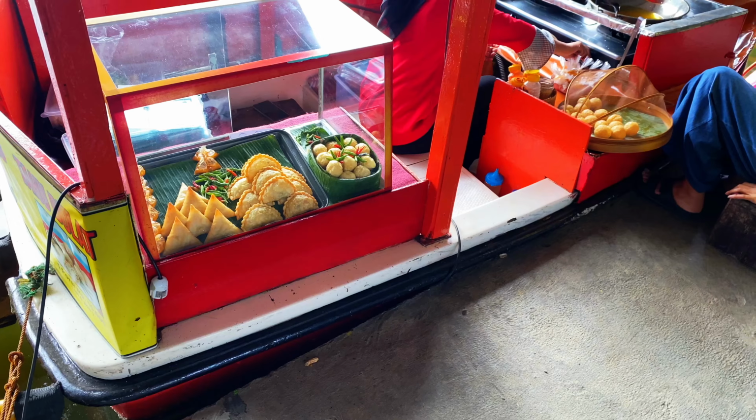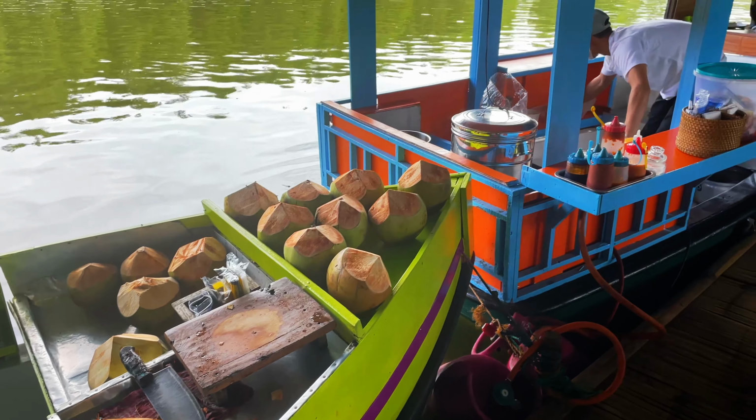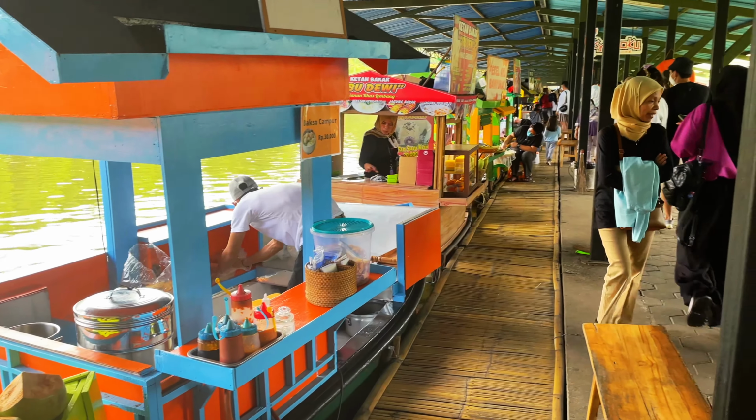So really good. There are so many options here to taste at the floating market, so definitely go in and get some coins to start to try out some options.